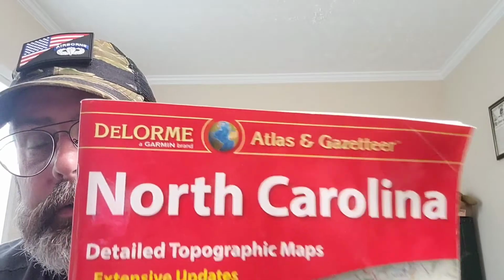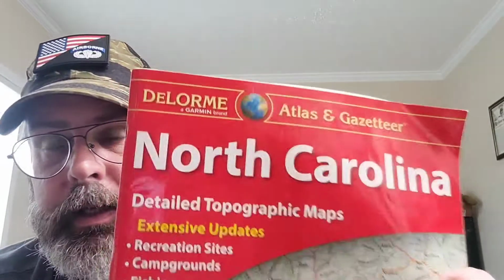This right here is an atlas and gazetteer for North Carolina. I've still got to order the adjacent ones for South Carolina, Virginia, Tennessee, and Georgia. I like this because it's also got the lats and longs on here. All right.